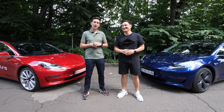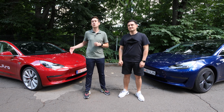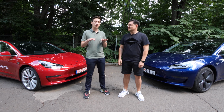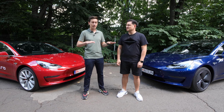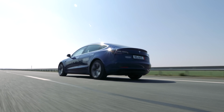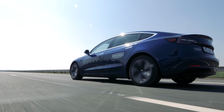But you should remember that these cars are heavy. It's also true for the Model 3 Performance. It has almost 2 tons. So even though the center of gravity is very low, it still has some heavy mass to play around with. So take the inertia into account when you want to drive fast. It doesn't matter which one.